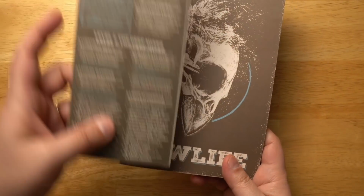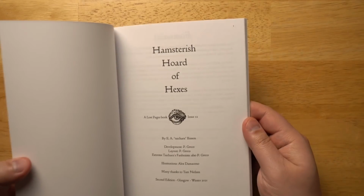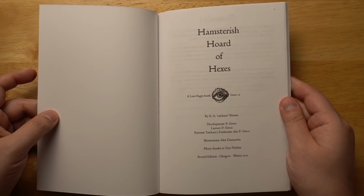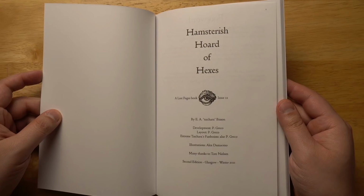And let's see, what do we got? Our last zine we're going to take a look at is this one, The Hamsterish Horde of Hexes. It's by E.A. Bisson. Development by Paolo Greco.